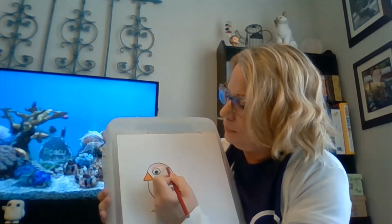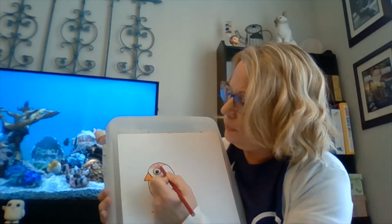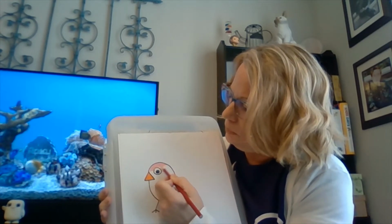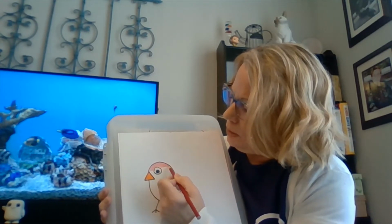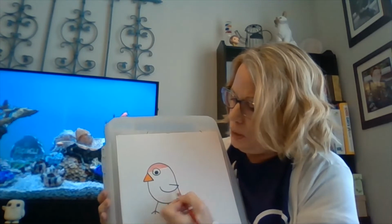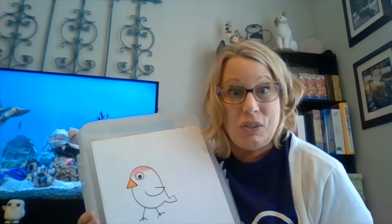And again, you probably get so tired of hearing me say this, but we don't scribble. We pick a direction and we stick with it. Like I'm doing kind of side to side. So I'm going to do red and then orange, yellow, green, blue, purple. Okay, now I'm going to do the rest of mine fast forwarding because it's not very exciting to just sit and watch someone color.